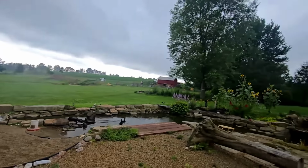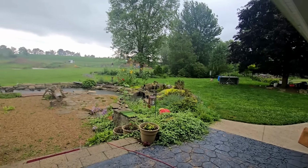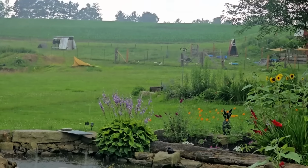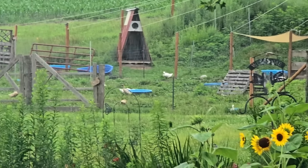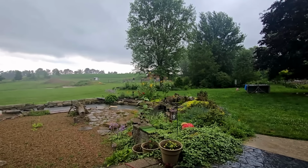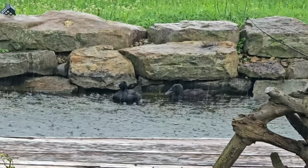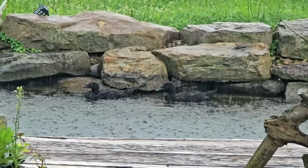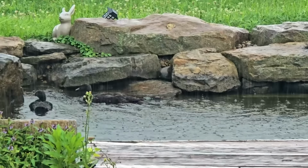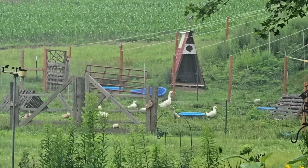Run, ducklings. There it is. Ducks don't even mind. Might get a good garden rain, as long as the wind stays down. I'll take the water, we need the water. Birds. You gotta look into the rain. There you go. You ducks. What are the adult birds doing? You gotta face the rain.